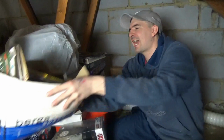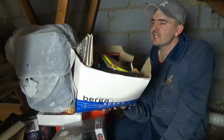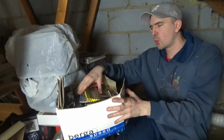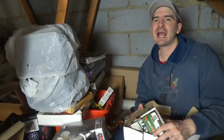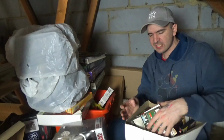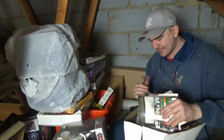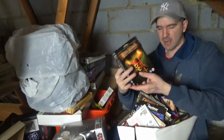Right, now, as I've said, I don't see the point in buying a CD or a DVD and having these cardboard sleeves. But as again, I've mentioned it many, many times in the past, I am a hoarder. I can't throw things away. I've just kept them for some reason. I'll show you a few more once again. We've got Shrooms there. We've got Pirates of the Caribbean.